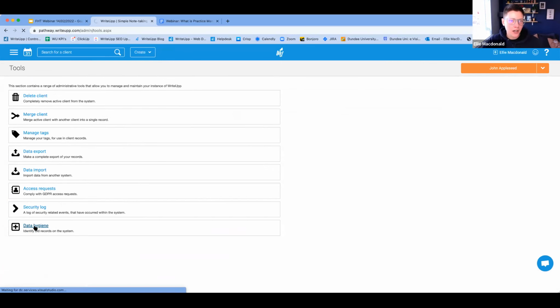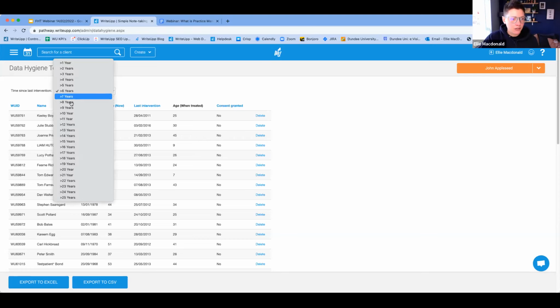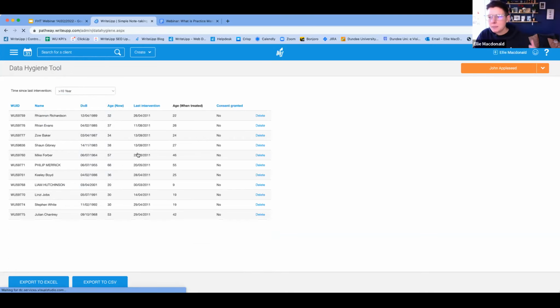For example, we've got a data hygiene tool. This is a fantastic tool. You will legally have to delete all of your patients' information, all of their records after a certain amount of time, say 10 years. You can go in here, time since last intervention. If I go to 10 years, that will find any patient record that I haven't done anything with in 10 years. So I've closed them, I've discharged these patients, I've kept hold of their records in WriteUpp, but now I need to delete them. You can then go through and delete all of those records.